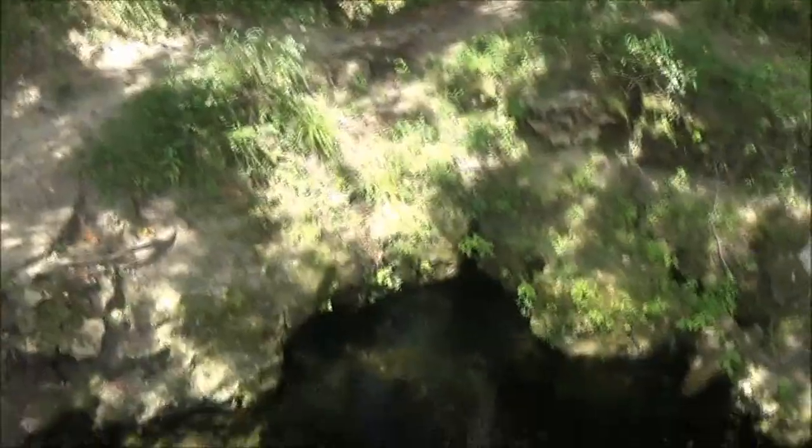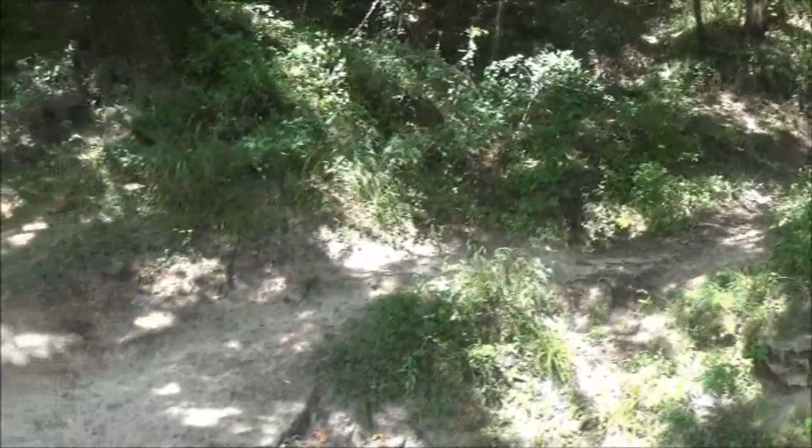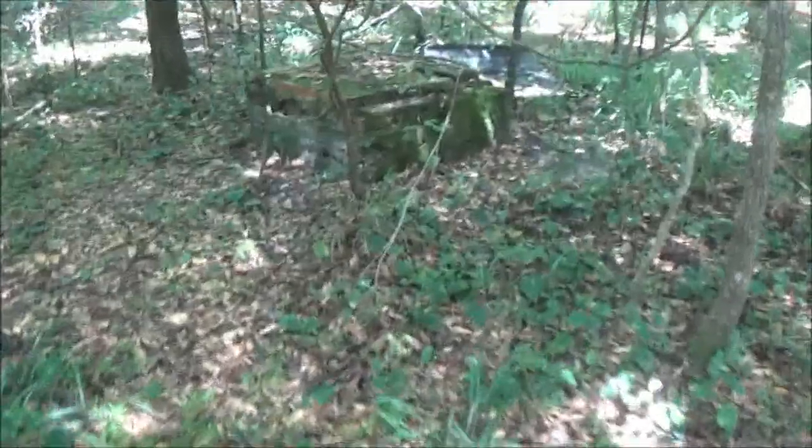Yeah, definitely a spring, so that might have been where their drinking water was coming from. Pretty cool. Let's go check some more stuff out. Here's a remnant of something left over from the old town, I'm guessing.